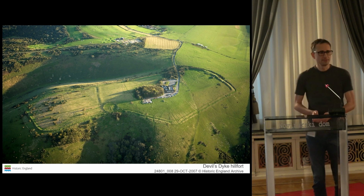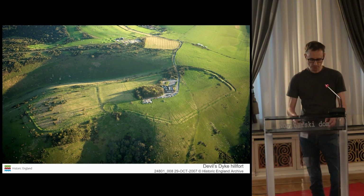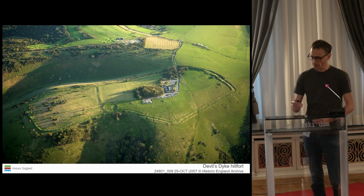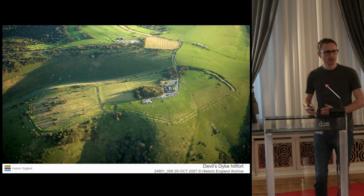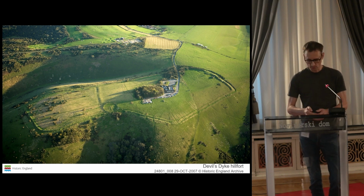Now, the large defensive rampart parts of the hill fort were constructed during the Iron Age, and what appears to be a potential internal division we think could actually be one of these previous cross-ridge dykes that's just come enclosed by the hill fort.